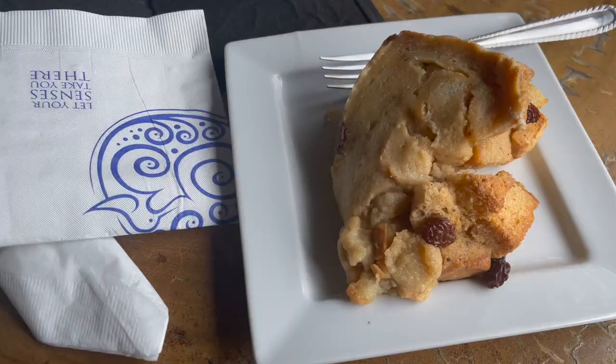So this is the vegan bread pudding, with raisins and everything in there. The plantain tart is over there. She's enjoying her bread pudding. It's pretty good. I'm not sure how it's vegan though, because it tastes that good. But maybe they hacked the system and figured it out. I'm here with the plantain tart.